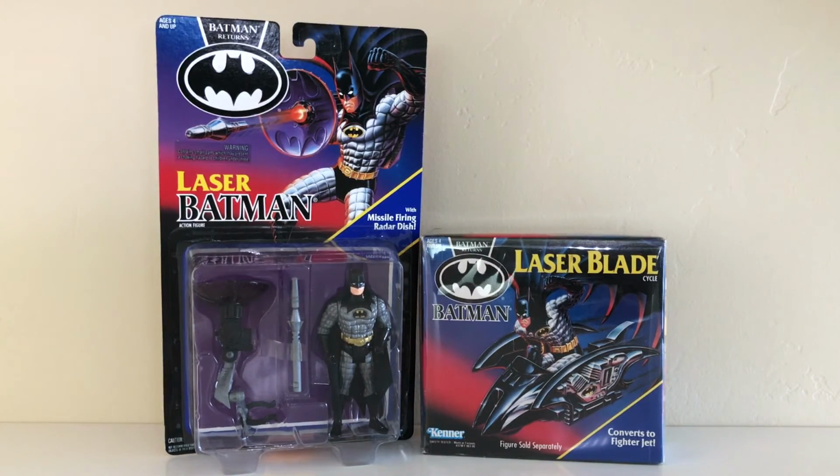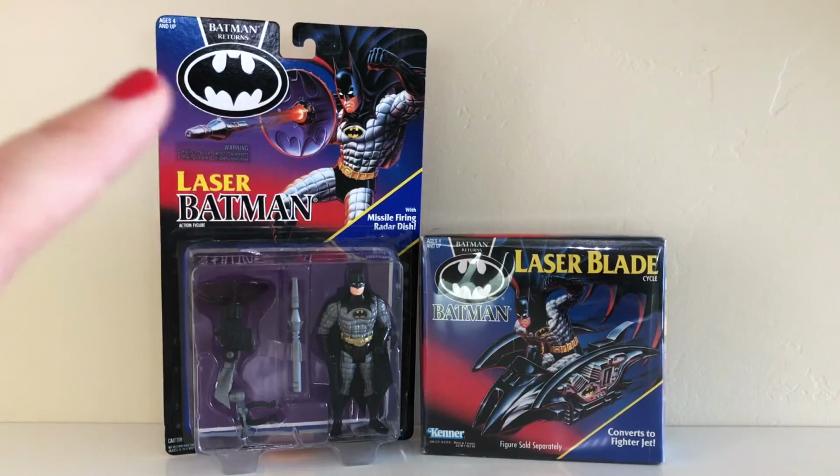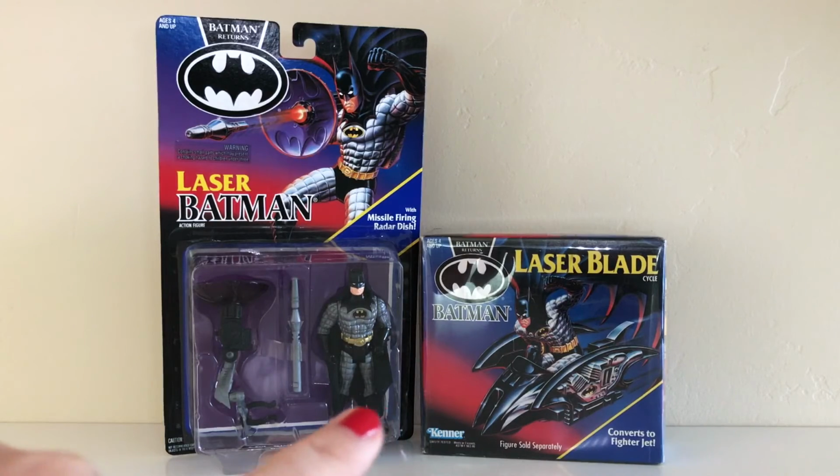Now as a kid, I did have the Laser Blade Cycle, but I did not have the Laser Batman figure. And the reason that I'm reviewing them together is because if you look at the artwork on the Laser Blade Cycle, you can clearly see that it has the Laser Blade Batman figure on it. The artwork clearly shows that that's the figure you're seeing on there, and the figure, of course, is designed after that artwork.